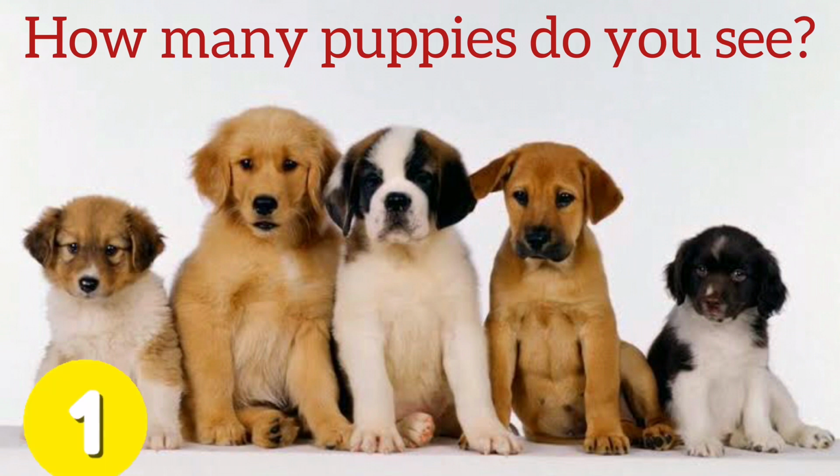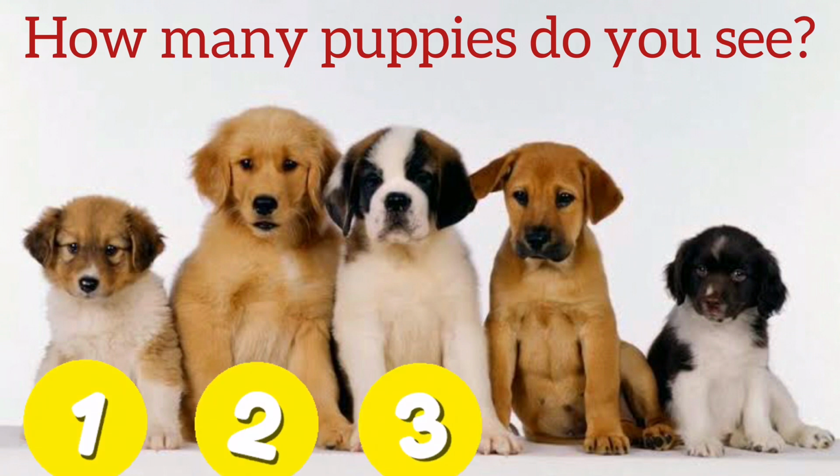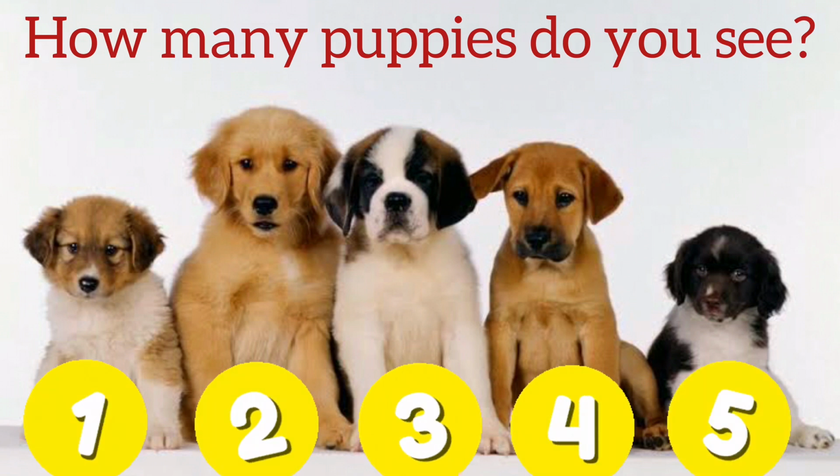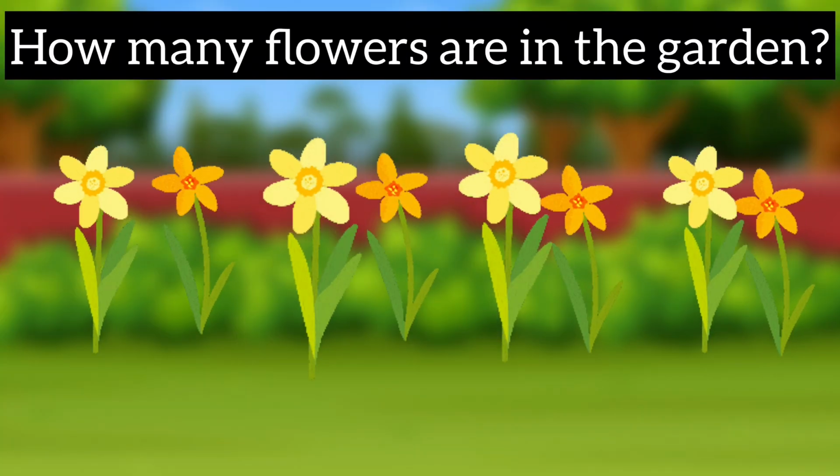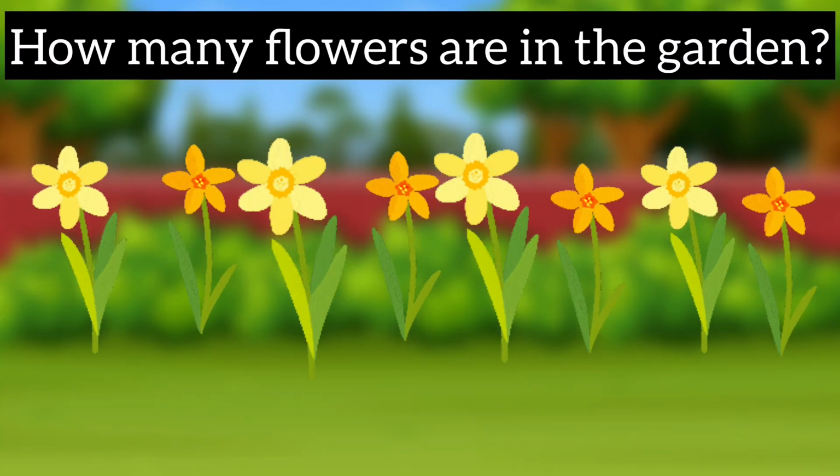How many puppies do you see? 1, 2, 3, 4, 5. Yes, you're right. There are 5 puppies.